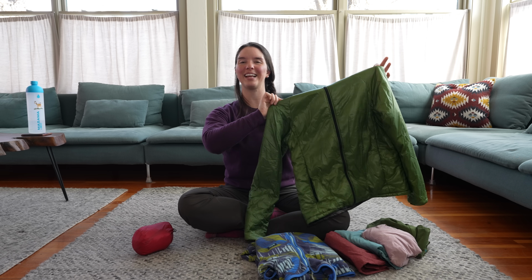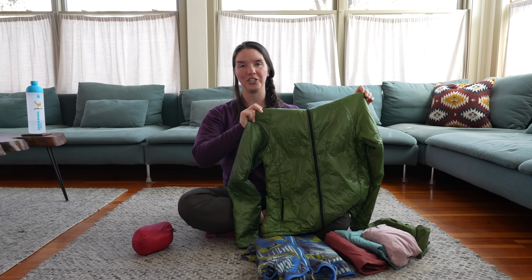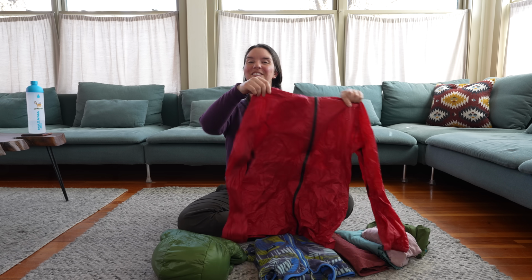Apex Torrid jacket from Enlightened Equipment, $200, and my favorite middle tier price point jacket. Woo! Last but not least, let's talk about my rain jacket. The rain jacket that I chose for this middle tier is a fairly new one for me, but it has quickly just stolen my heart and become a favorite. This is the Lightheart rain jacket.